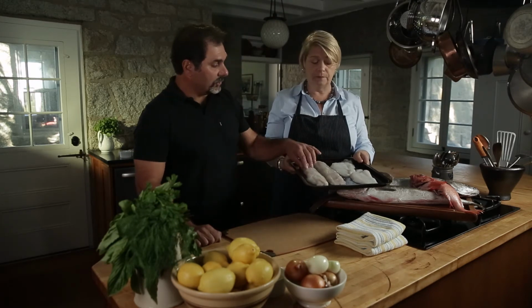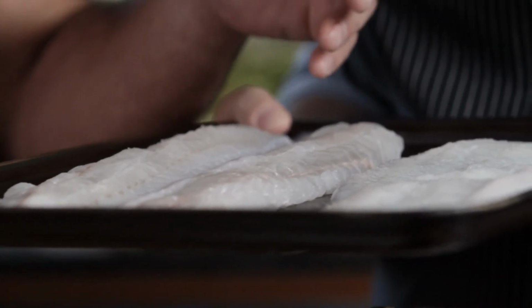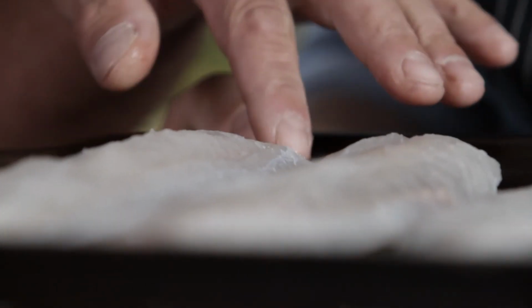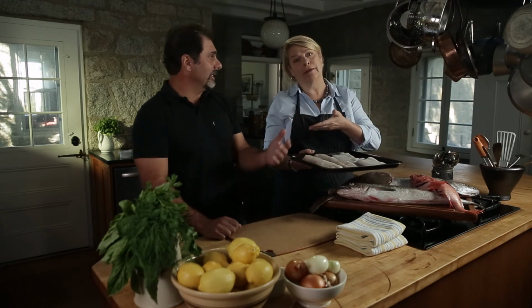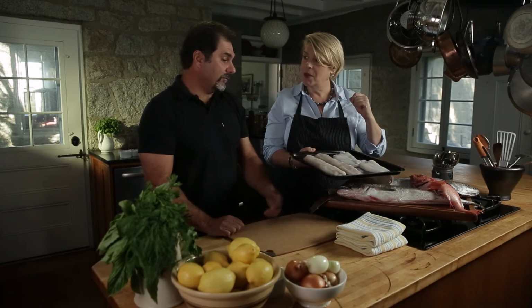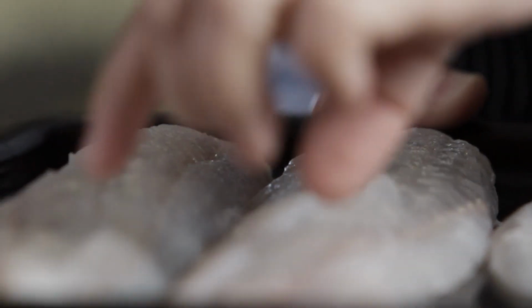Like I said, firm to touch. Also, if it comes apart at all, it may have had trauma while being caught, or it's old. The edges, if it's been sitting in there for a couple of days, the edges will get hard. I usually bring home my own fish, and for some reason, you've got it in the back seat of the boat. Yeah, the back seat. And if I have it in the fridge for a couple of days and the edges get hard, then I know it's out.